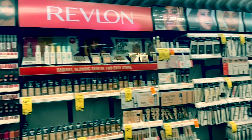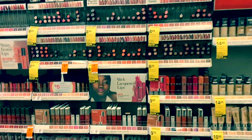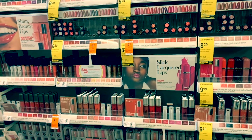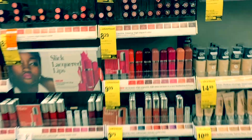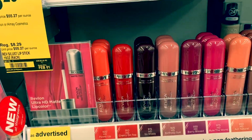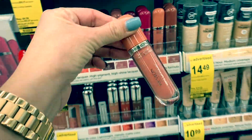So the first deal we're going to do for our first transaction is going to be on Revlon. So same deal as last week. When you spend $15, you're going to get a $10 register reward. So what I'm going to pick up is going to be one of these here. They are $9.99. Let's try this one.